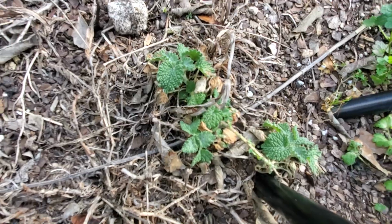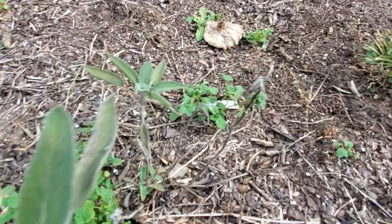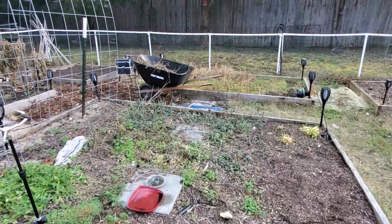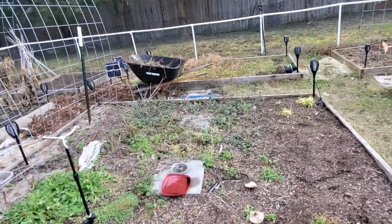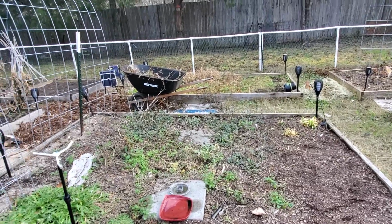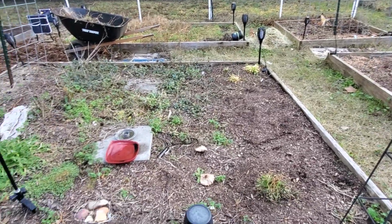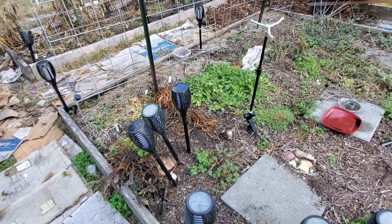That's horehound. That survived. And then broadleaf sage right here. That survived. So those are just a couple of things that survived in the garden. I have some absinthe that's in front of that very last brick that survived too. But there's a lot of weeds in this garden.